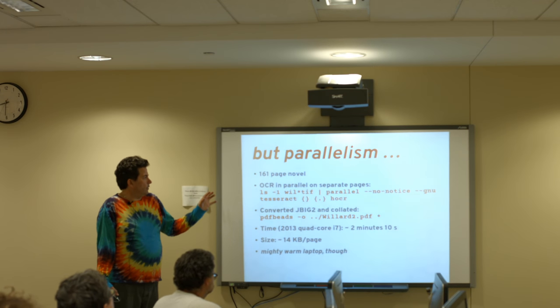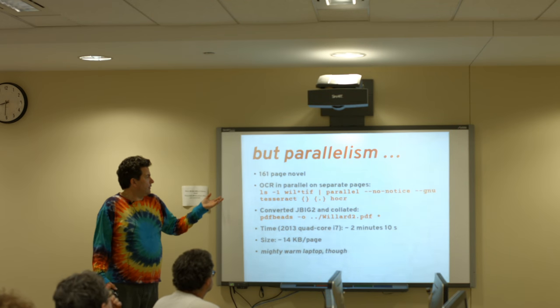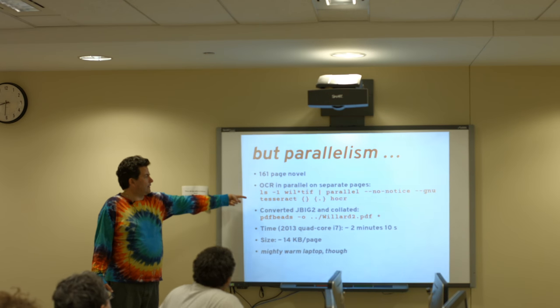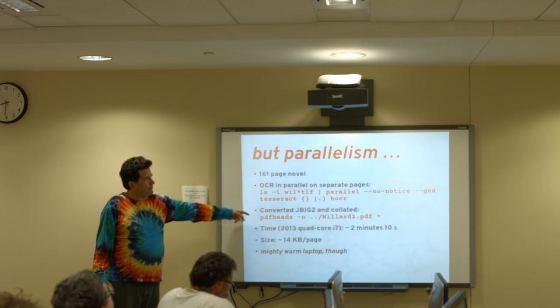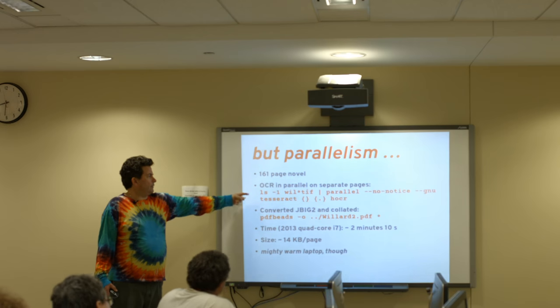Anyway, without needing to know how many cores I have, this basically acts as a parallel xargs and runs as many copies of Tesseract as it can at a time. And so doing the OCR and then converting it to JPEG, which is another black and white file format, it's a bit lossy, but we've already done the OCR on it, so we don't mind if it's lossy.